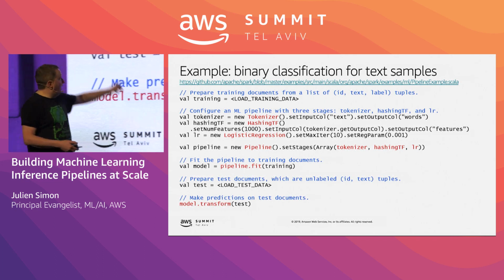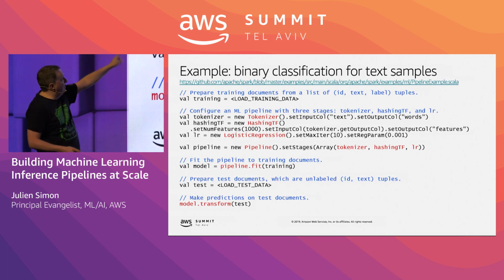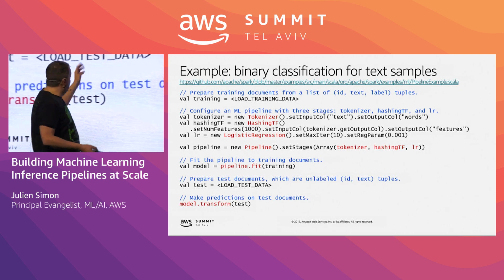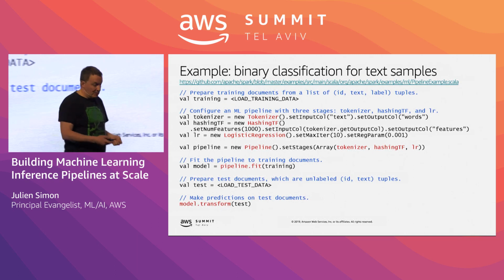Okay? And then I can combine them in a pipeline, just like you see, right? New pipeline, set stages, and then add my pipeline objects in the right order. And then call fit to train, okay? And then load some test data and predict it.